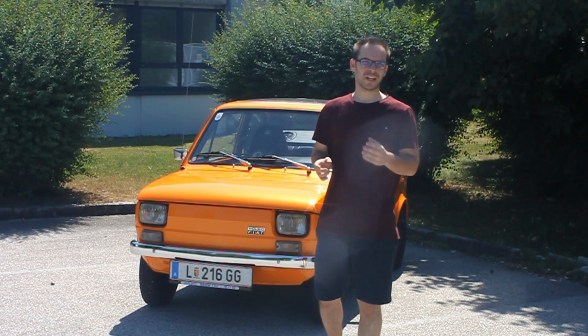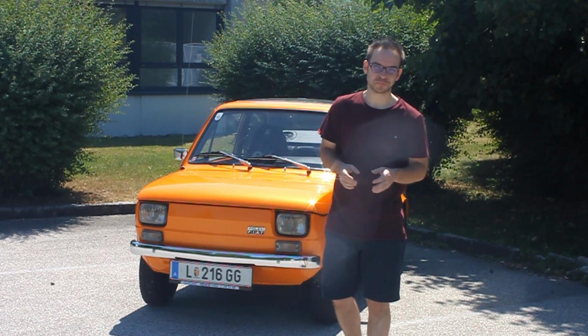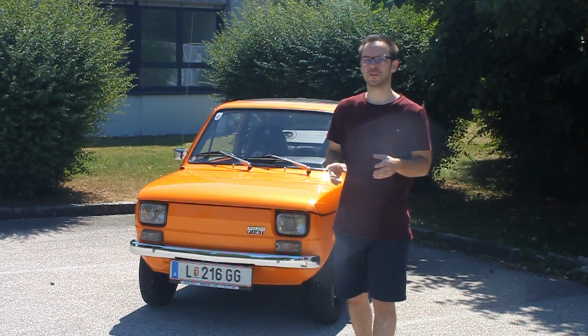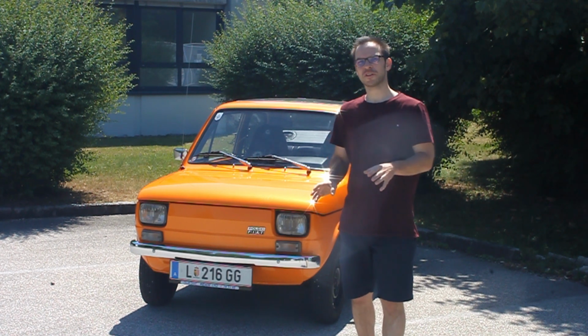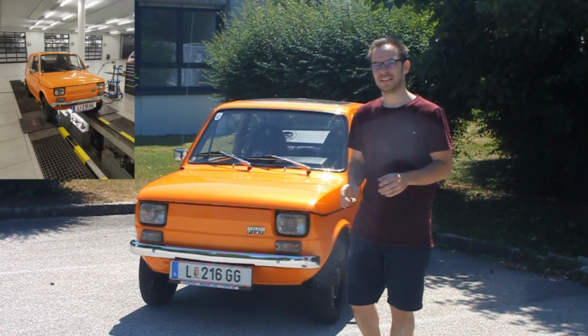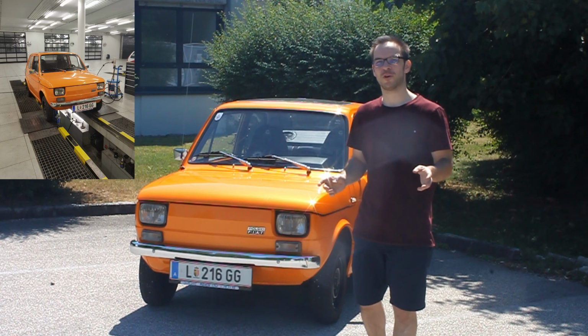So it's been 1.5 years since the restoration and I'm still very satisfied with the results. It may be just me, but whenever I drive by people, they immediately start to smile. Here in Austria, where I live, there's a technical mandatory inspection every 12 months. I had mine just done in December and the car passed flawlessly without any problems.